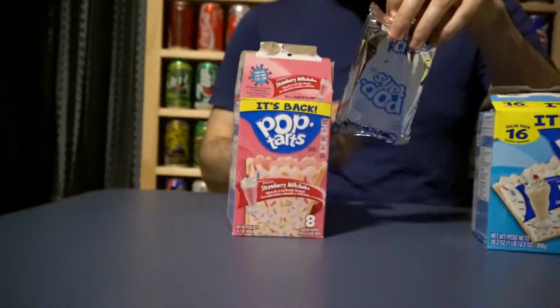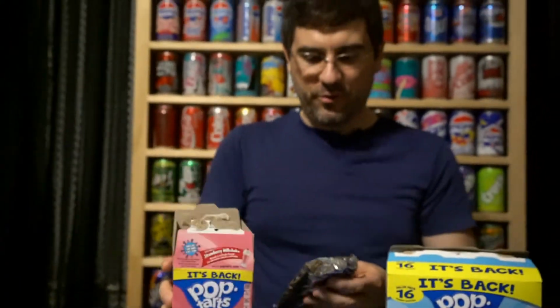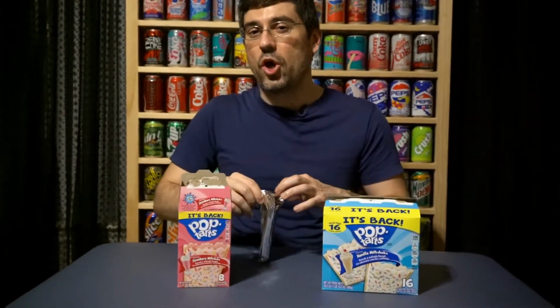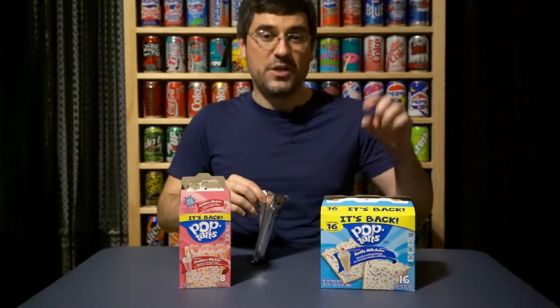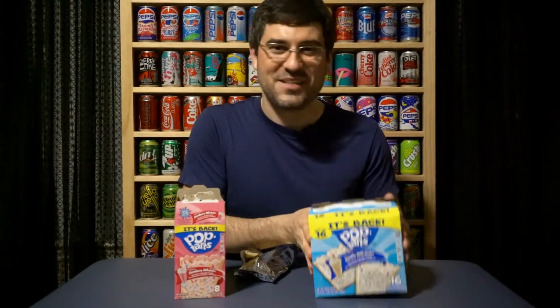But anyway, I am going to go ahead and give these strawberry ones a shot first. The strawberry ones, which is why it's in the 8-pack here, are available at all grocery store chains. The vanilla milkshake ones are only available at Walmart, which is why it's an obnoxiously large box, because when they do something, they only want a big ol' one. And anytime something is obnoxiously large, the only product that I want a super large version of is Busch Beer. I don't need 16 Pop-Tarts. I really don't, even if they're really good.